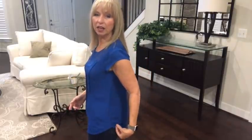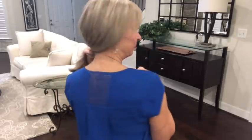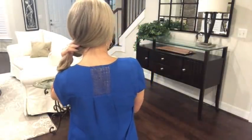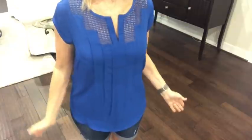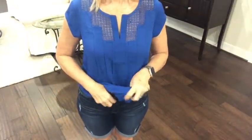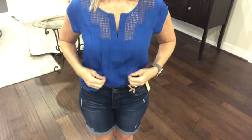The pleating in the front is really nice. I like the hem, the length. I like that it goes up around the hem. And the back, wait till you see the back. Let me give you a little bit closer look. Very pretty. I don't know, I just really like it. I like it a lot. You could do a front tuck. Cute, cute, cute. I like it.